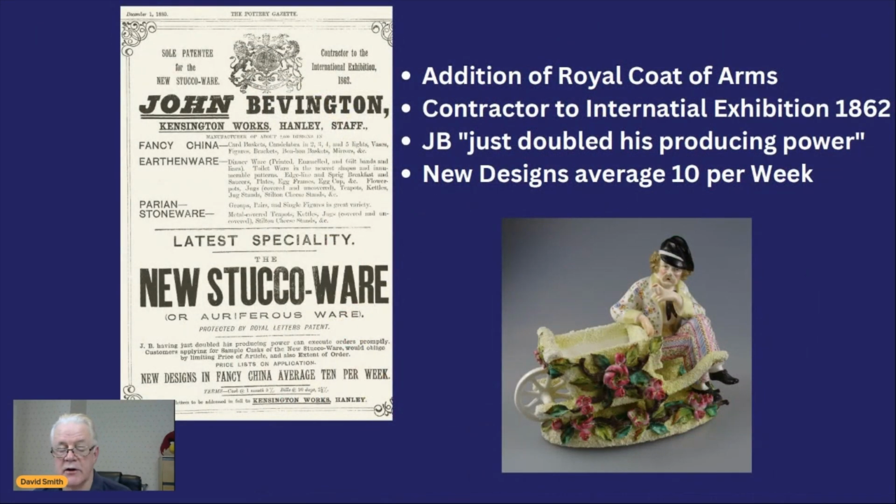This was advertised in the trade papers. So latest speciality, the new stucco ware. The name never really caught on. Here's an example of a man and a barrow with the yellow goldy bits of fragments attached to the barrow, and then raised flowers, roses around the outside.